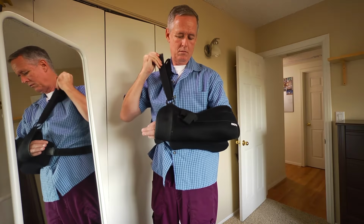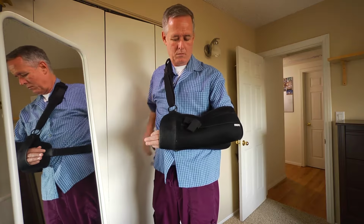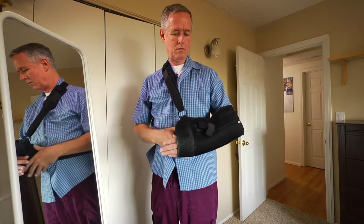Make sure that your shoulder is not tilted forward or that your arm is on your stomach, but is comfortably resting at your side.